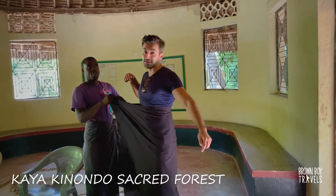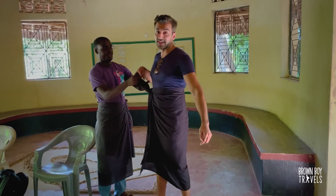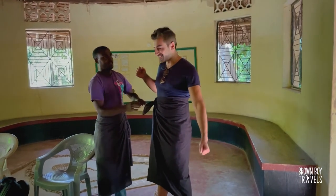This is necessary because it's a sacred place, a place of worship. So they go in wearing this because it's traditional, and that's why I'm doing it.